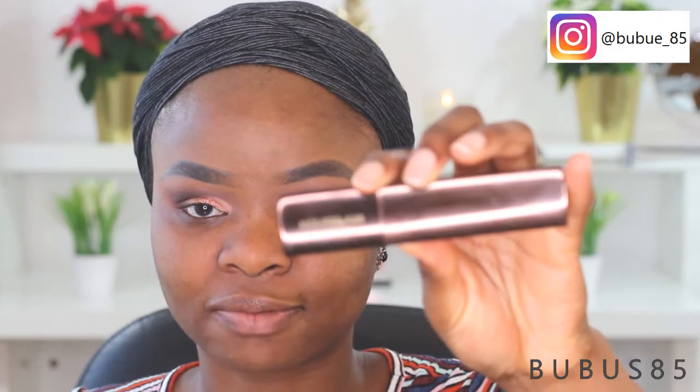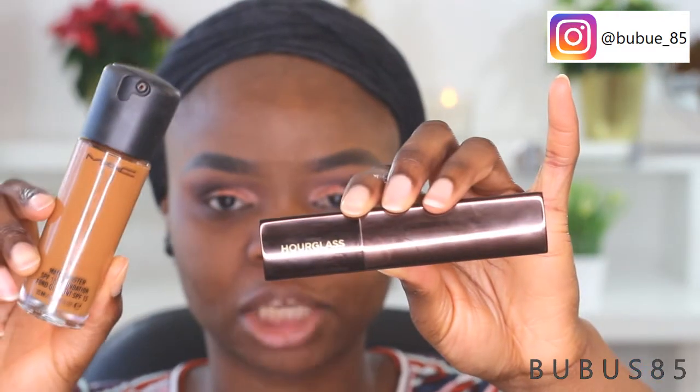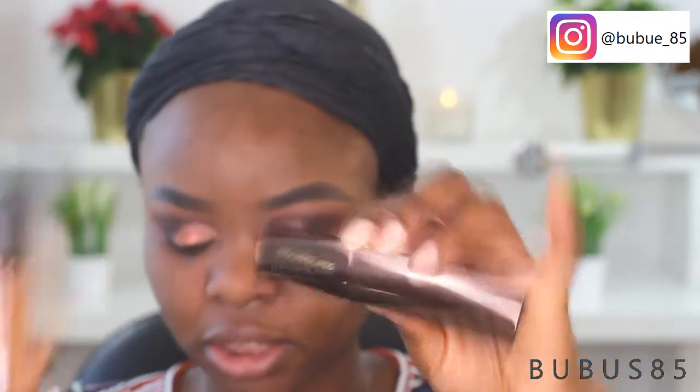Still going to set my face just a little bit with my Laura Mercier translucent face powder. And I'm going to be using the Hourglass foundation, and this shade is called Sable, and I'm going to be mixing it with MAC Studio Fix foundation in number 8. It's doing that right now, but it's okay, it's okay. No hard feelings.